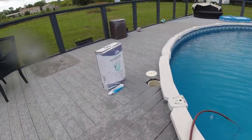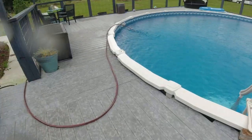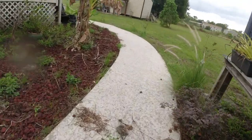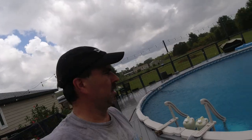Alright, I gotta put this stuff away. Let this thing fill up. I'll probably let this thing fill up for an hour and a half. Alright, well, that's it. I'm gonna call it for a little while until the rain stops. That's what I do to take care of that pool. That's what I do to vacuum it out when it's got too much stuff for the filter. So there you go.